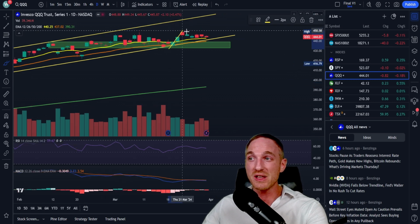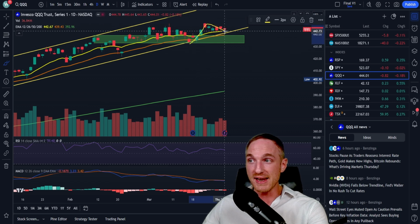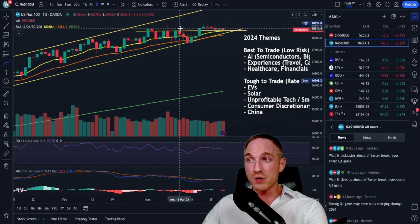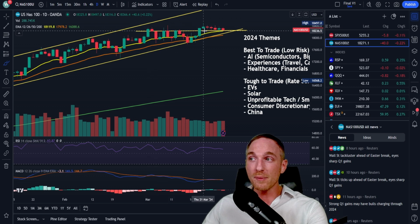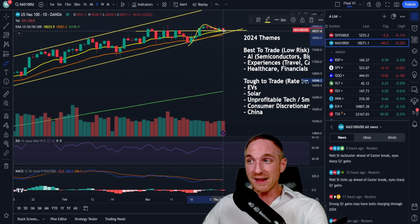QQQ has been excessively weak pretty much since last Thursday, since the Fed meeting at this point, right? However, we are just looking for a daily higher low for further uptrend continuation. You can see it best on the NASDAQ futures. This little resistance area right here, call it about 18,250. The bulls are just sitting on that right now, right? So beautiful move up. We're looking for the daily higher low.